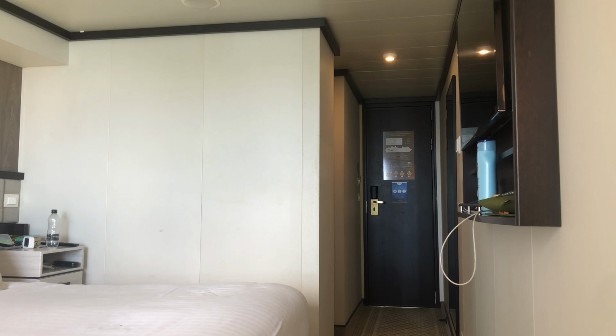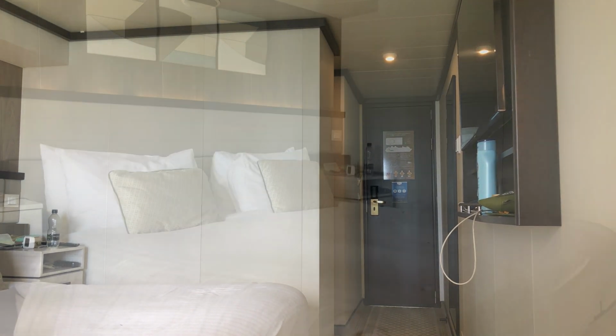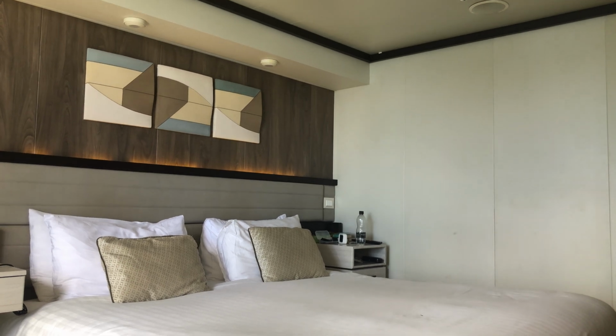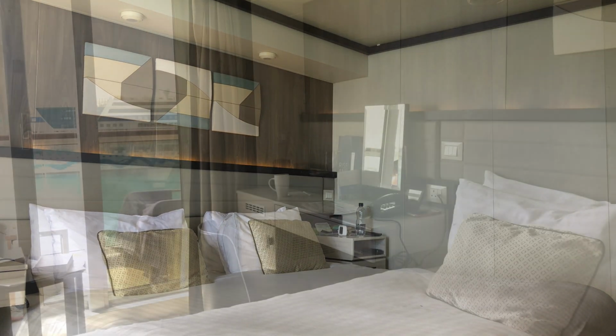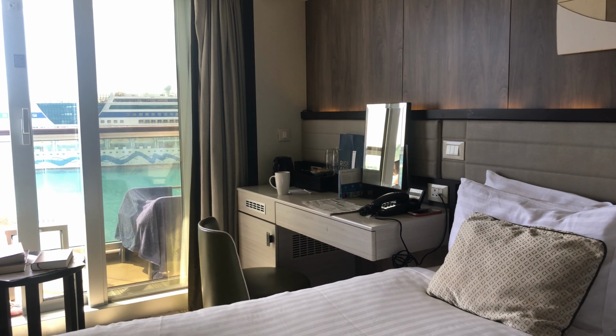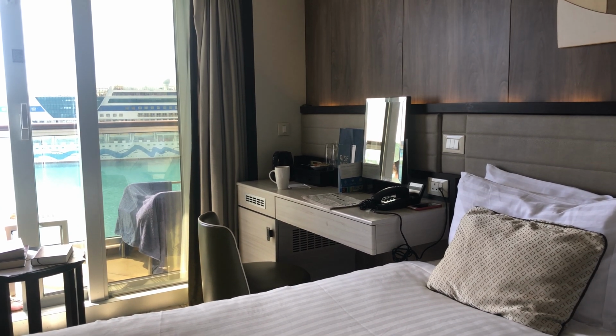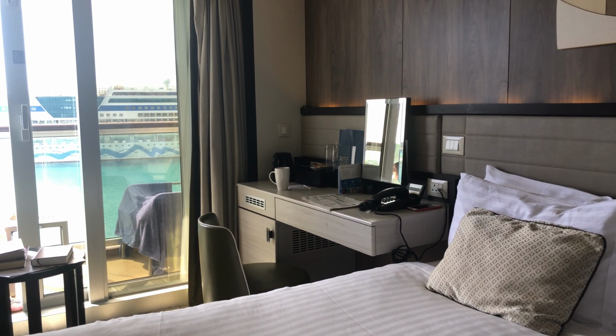The disembarkation process started with packing during the afternoon because we were told that the bags had to be outside our cabin by 6 p.m. and we had to vacate the cabin by 8:30 a.m.